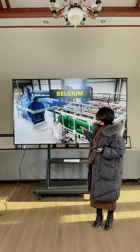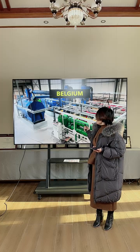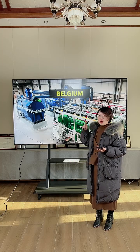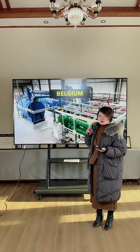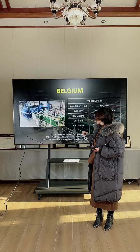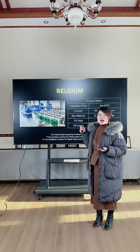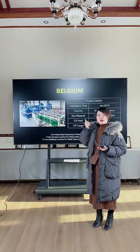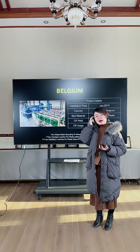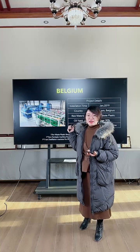This one is our Belgium plant, in a European country. We can see he installed a 1 ton pyrolysis machine and a 1 ton distillation machine to get diesel. This Belgium plant has already helped us introduce many clients to Huayin. In some European countries, when our clients want to know more about Huayin and want to gain confidence, we give them the Belgium client's contact information.